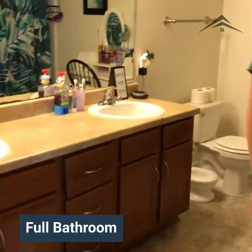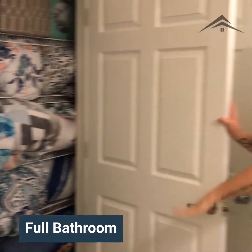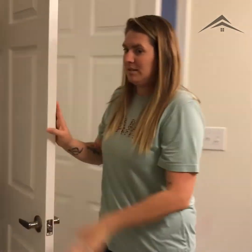And then you also have a closet again, and we use this for our linens, and there are lots of shelves in there so you can store everything easily, and it is great. I'm gonna walk over here.